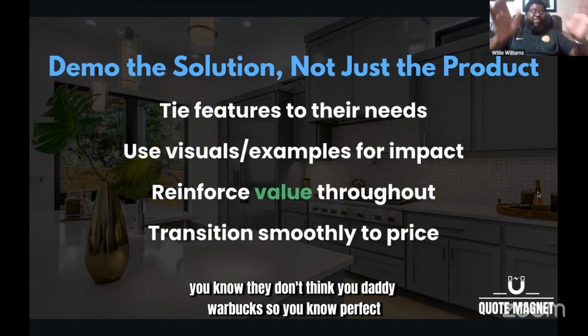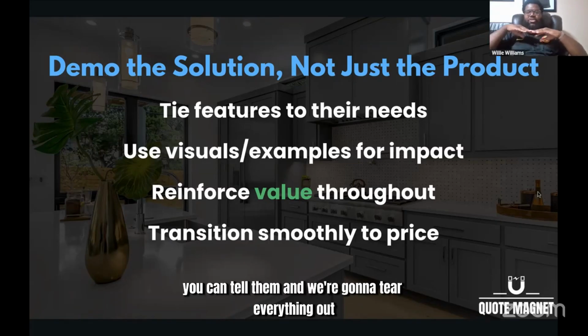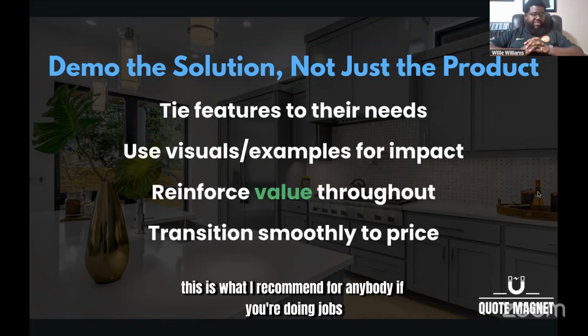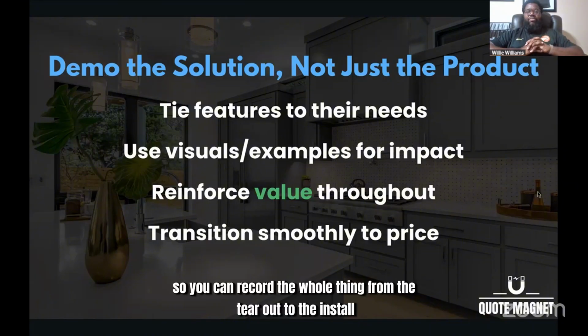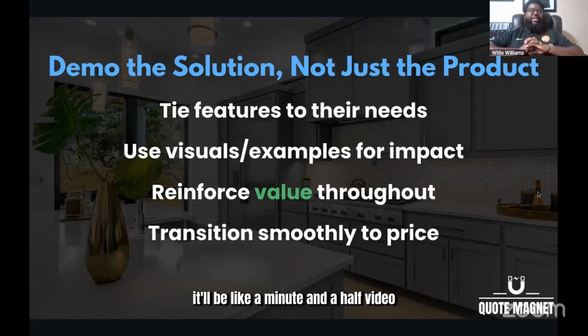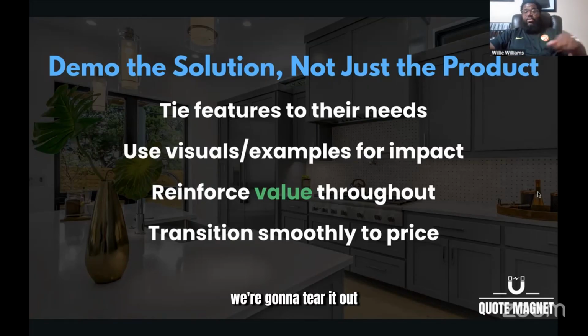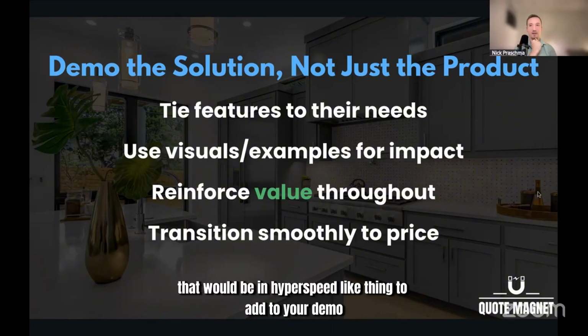So, perfect. So then we demoed everything. Now in a demo, you can get a lot more in the weeds. You can tell them, hey, we're gonna tear everything out. This is what I recommend for anybody. If you're doing jobs, have a camera on site and do a time lapse. So you can record the whole thing from the tear out to the install to the cleanup, and you can literally put it on like times 20. It'll be like a minute and a half video where you can walk your homeowners step by step on the process of how it's going to look on the day it happens to them. We're going to tear it out. We're going to do this. You're just walking them through it. That'd be a huge thing to add to your demo.